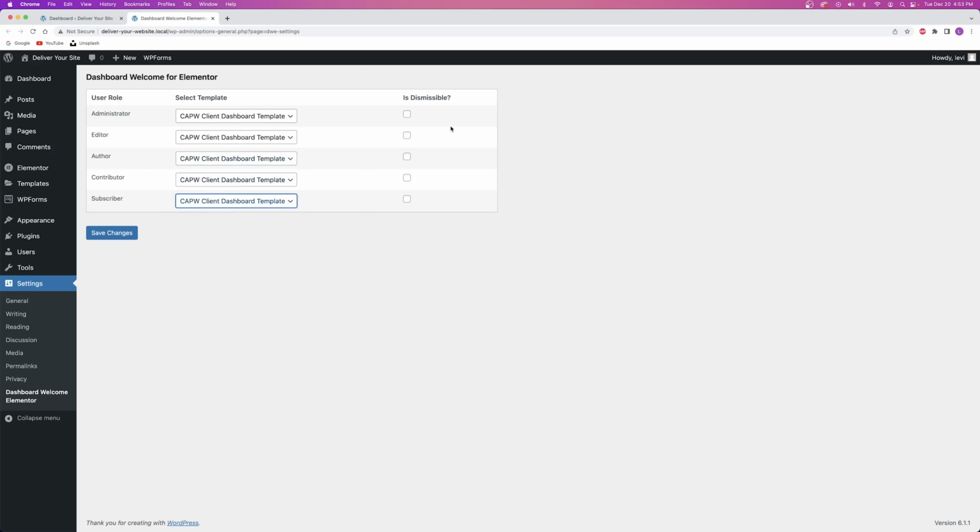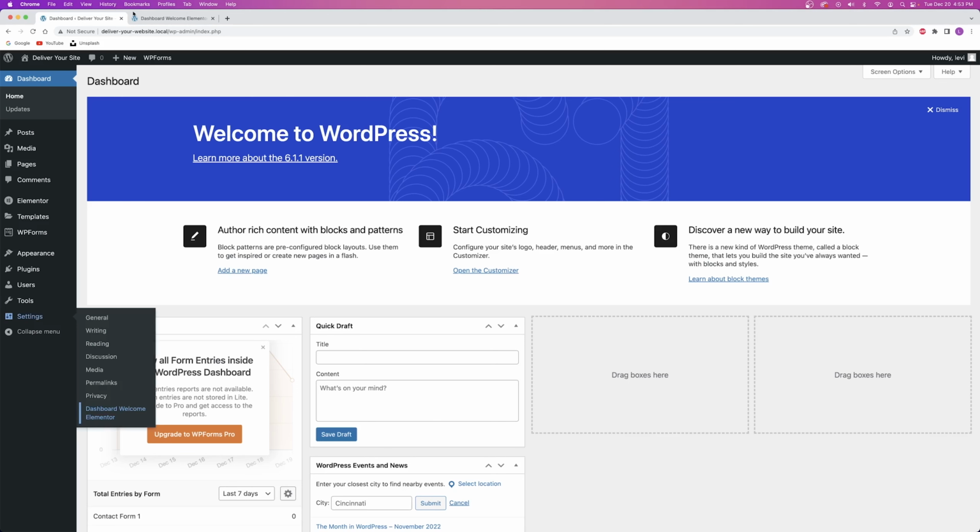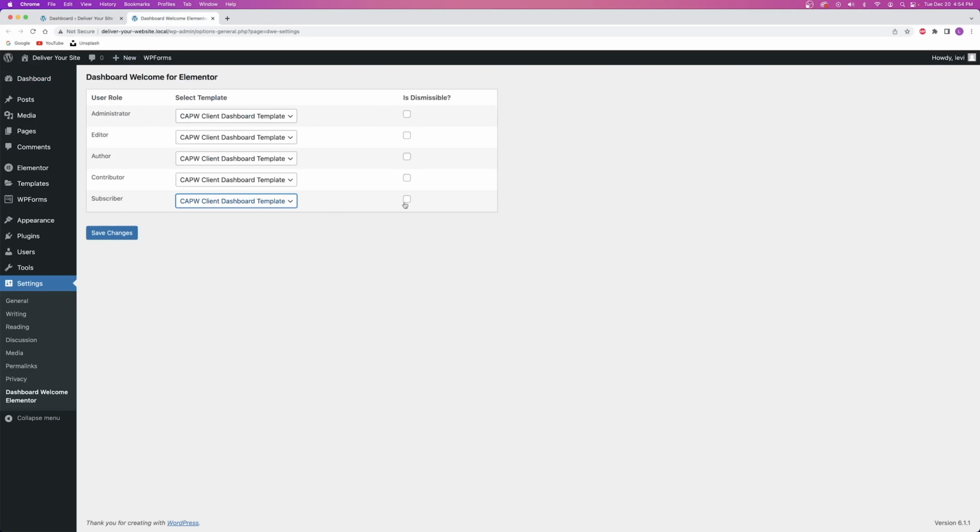and who can't. Now, over here on the right-hand side, we can decide whether or not it is dismissible or not. And so what this means is if you go back to your WordPress dashboard, if you check this box, you're basically going to allow them to have this dismiss button right here where they can click on it and close it and make it disappear. They're dismissing your dashboard. I would recommend not having that here because the dashboard is for their ease of use and for helping them. So if they accidentally dismiss it and they don't know how to get it back, that could be a problem. I would recommend leaving this unchecked, but if you want, you can check the box. When you're done making your changes, just click on Save Changes and that's it.